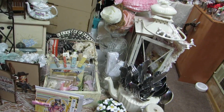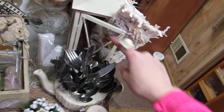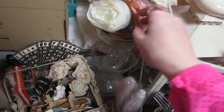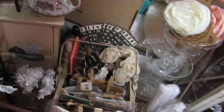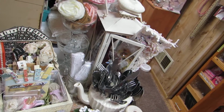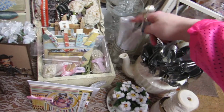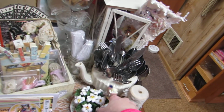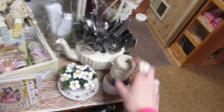This is my little Victorian section. So I have lace on the table. I have this lantern here, which has one of my lace spools I made in it, and a little boot. This little piece here, I have just some flowers. This is my candy drawer I made, which has a bunch of embellishments in it I can use. When I make projects, I literally take a shopping cart and I go around my room and I shop. These are some lace pieces in a little mason jar.